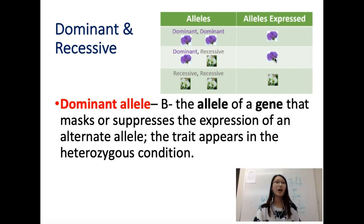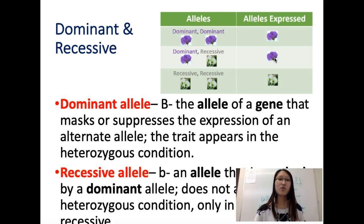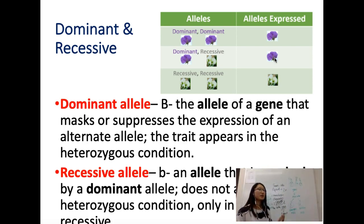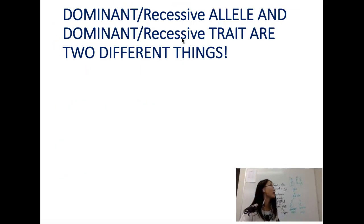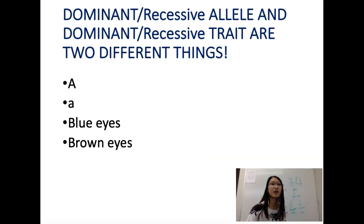So dominant, you can associate it as a capitalized letter, such as big A or big B, but when you say dominant allele, it has to be one letter. One allele, one letter, okay? Recessive allele will be the lowercase letter, but again, that's one letter. But when you look at a parent, remember we said the parent has to have two alleles, so the parent could be this, or this, or this, but we give it different names. So this right here shows you a dominant allele, a recessive allele, a recessive trait, a dominant trait. You wouldn't know which one is which unless I tell you, but brown is dominant over blue.